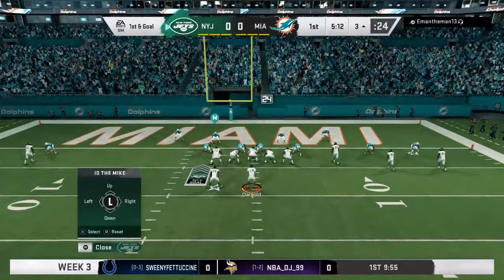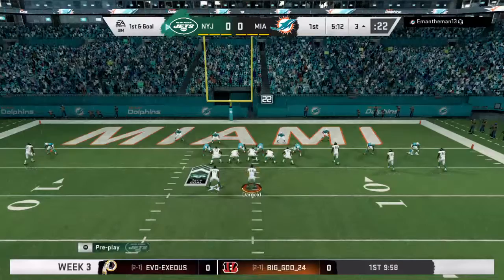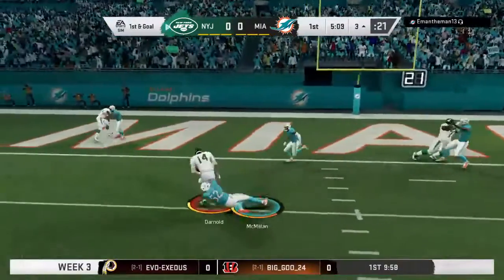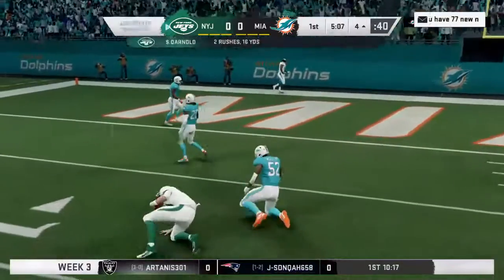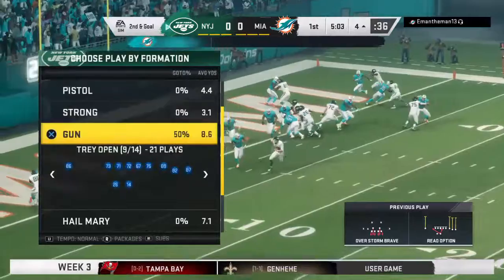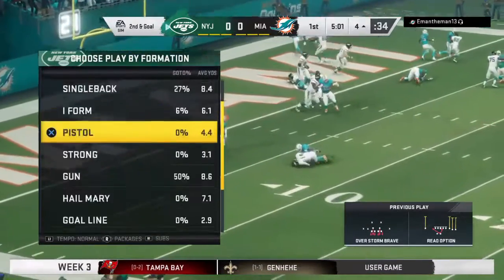First and goal. Under 10. Under 10. Red 80. And this one will wind up with him losing yardage back to the 4-yard line. That's going to go as a loss of 1 on first down.